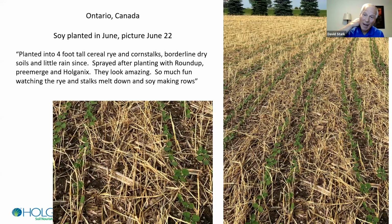Another way to think of what a breakdown product can do. Now, this is in Ontario, Canada. Corn last summer, planted cereal rye, and then in early June, he did his kill step. 4-foot tall cereal rye, killed it with a couple different herbicides, added our breakdown product, then planted his beans right into the cereal rye. And look, you can still see some corn residue, but not a whole lot. In that cereal rye, it's laying down, it's going away. So again, biology helps with the current crop, get it out of the ground faster, return nutrients to the soil, but also takes care of the stuff that you want to degrade.